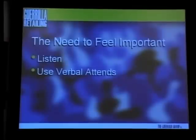And then use verbal attends. Verbal attends are, how best to describe this? They're not words really, they're more like noises. They're like, uh-huh, mm-hmm, yeah, gosh, really? Gee, wow, cool, far out, oh, bitching dude. No, you can only use those in California.